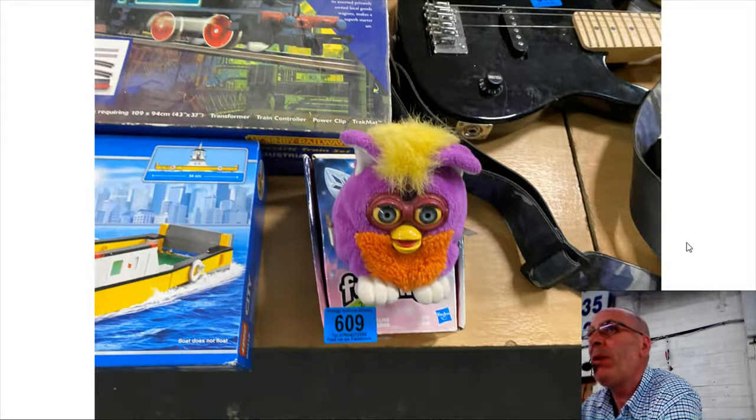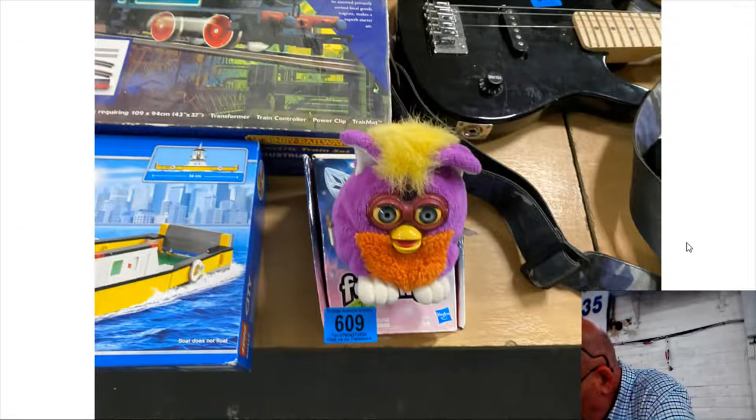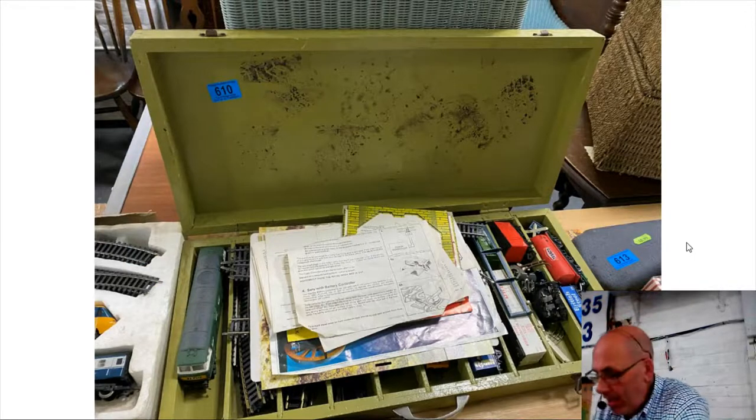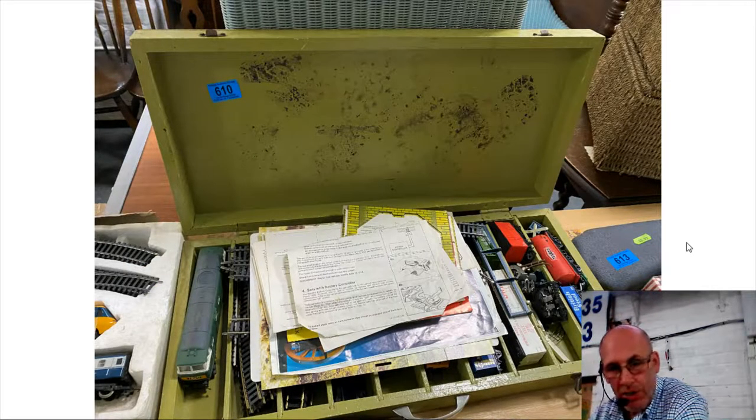And I've got £3 bid. 3 bid, 4 anywhere. £4 anywhere on this one. Selling this one away then at £3 to number 1728. And lot number 610 is this fantastic train set in a wooden box. There's lots of good stuff in this one. Someone start me 20 on this one.